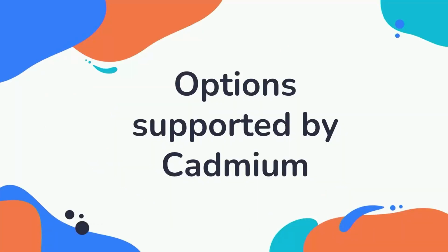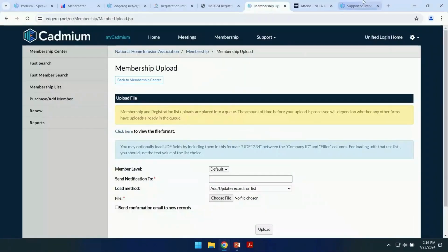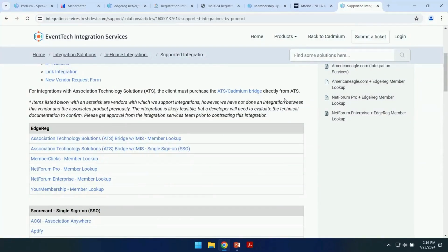So I was actually going to pull this up, again, using our tricky. Here we go. These are the current integrations supported by EdgeReg. Here, currently by Cadmium, you can see this list of integrations. In all of these scenarios, for example with the Association Technology ATS bridge, their ATS would be your third-party consultant. So these are the ones offered by Cadmium now.